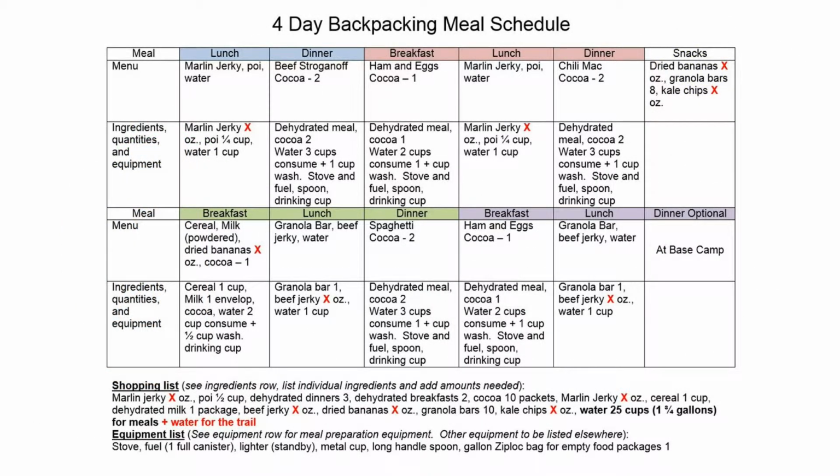Here's what a nearly completed trail meal schedule will look like. It was developed in Microsoft Word. We'll come back to the whole schedule later, but first, let's take a look at it a piece at a time. For this trek, I'll be eating no-cooked meals and store-bought dehydrated meals. This combination will minimize equipment needed, time and resources to prepare, eat, and clean up afterwards.